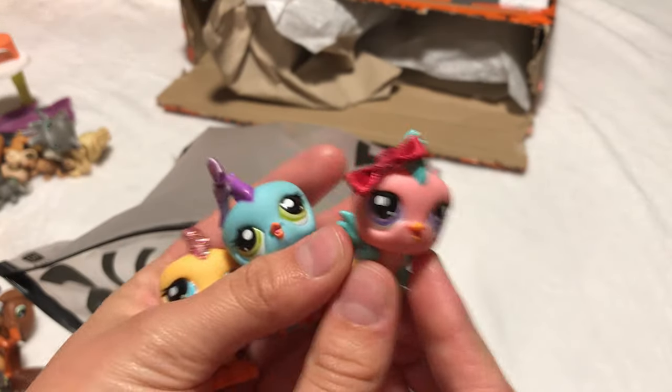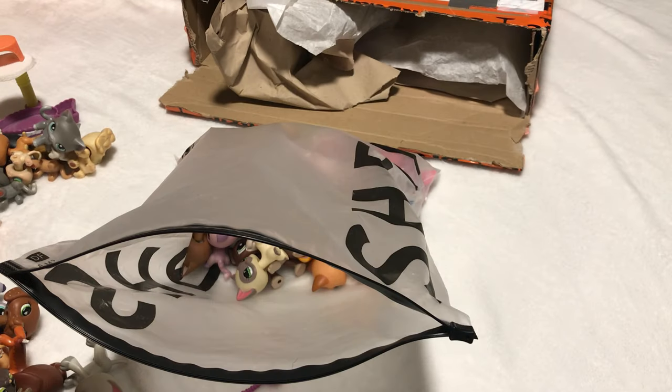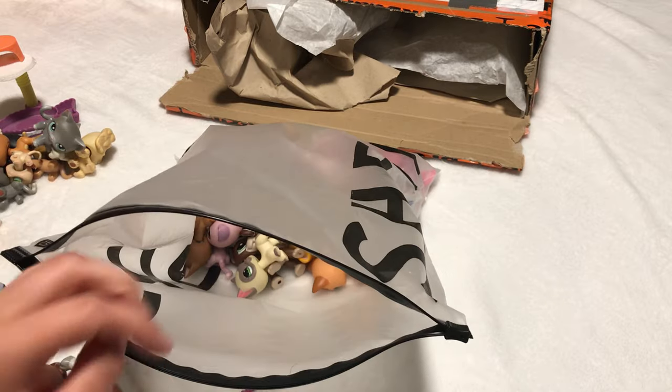There are more triplet pets in this bag, but oh my gosh, I was so excited to get these parakeets. I've only had them individually, so it's cool to get the whole set.